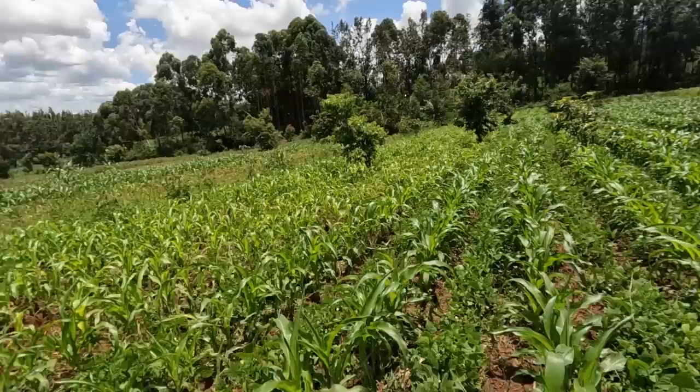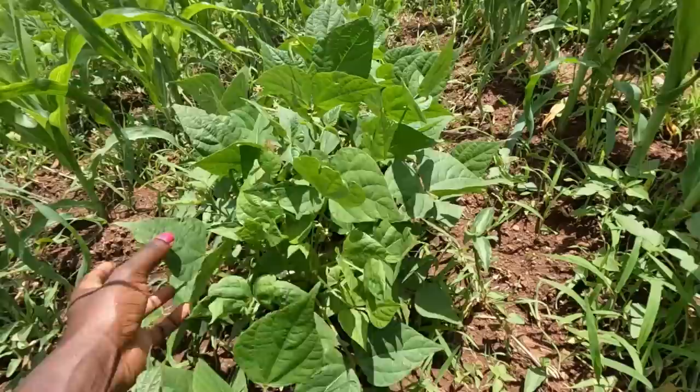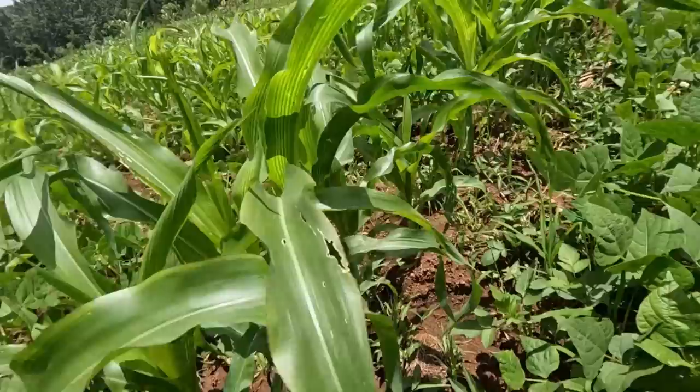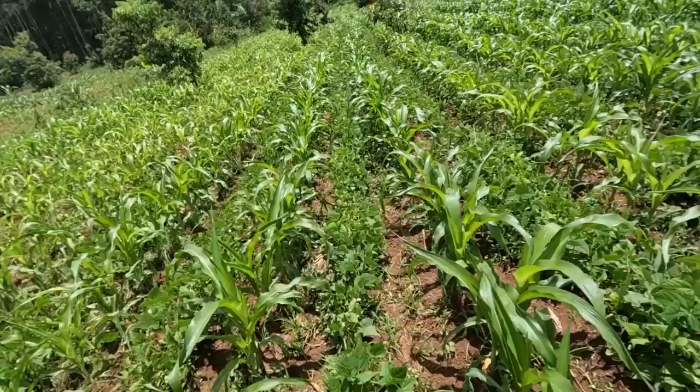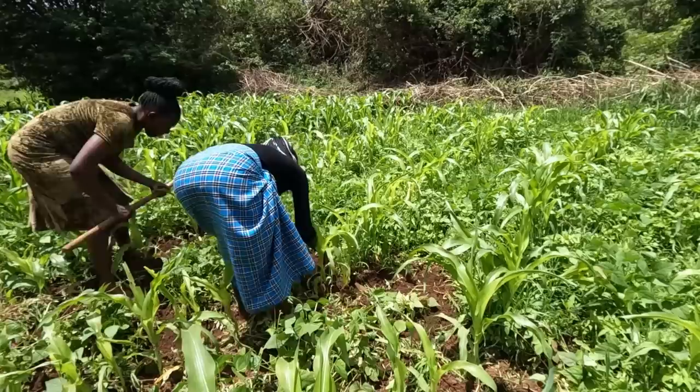Actually here it's a mixture of beans and maize. This is bean. We also eat bean leaves. So in a row there is some maize, beans, like that. That's how they have mixed them around here. Over here my queens are busy digging around, and they'll be showing you how to remove the weeds properly.